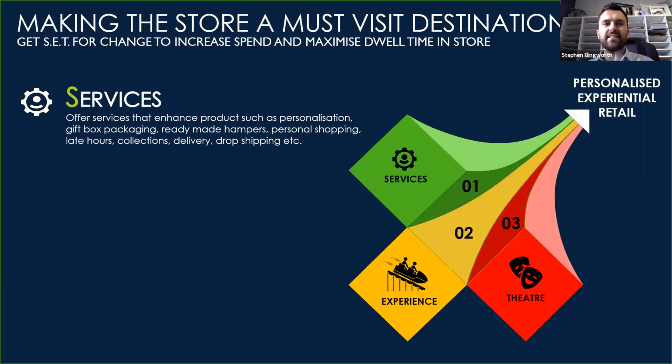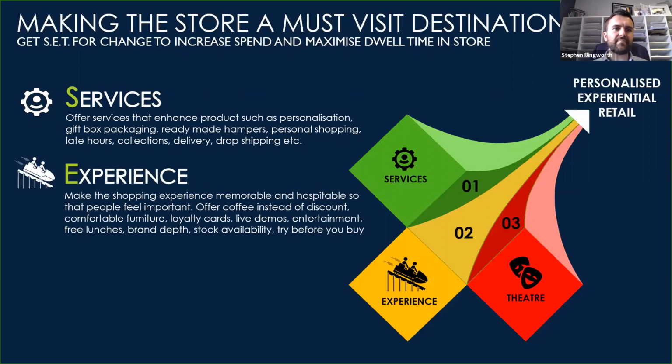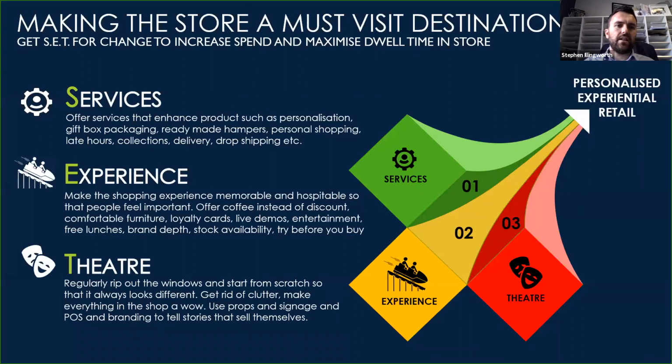Service, experience, and theatre requires services that enhance the product, from personalization, gift box packaging, ready-made hampers, personal shopping, late hours. These are things that add on to the product you're already offering to make sure that people are taking away something extra that adds value. The second is making the experience memorable and hospitable so that the people feel important. Stop offering discounts and offer a free coffee, comfortable furniture to sit in, loyalty cards, demonstrations, entertainment, free food, stock availability, try before you buy. Things that make you remember how great your time was dealing with that retailer.